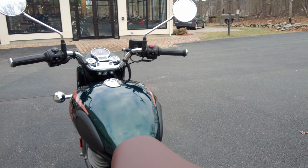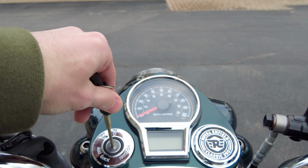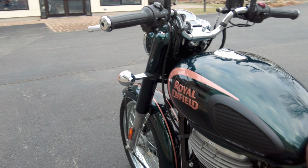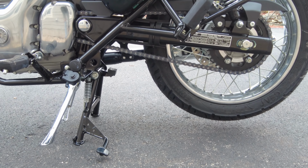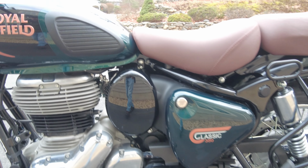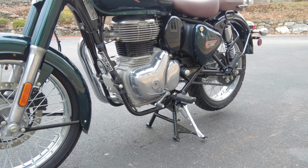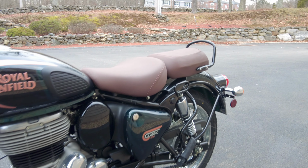Let's throw a leg over it and check out the ergonomics and the dash. So I'll insert the key. And before I do that though, I need to take it off the center stand. Another great feature of this Classic is a standard center stand. A lot of bikes, unfortunately nowadays, don't come with center stands anymore. A lot of times it costs hundreds of dollars to buy one and have it installed. So that's really sweet that it's standard.